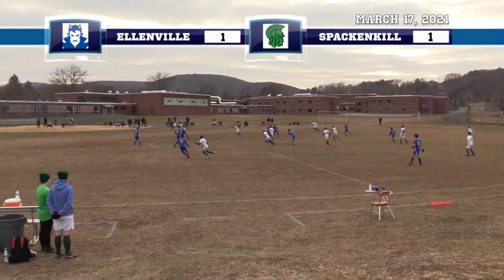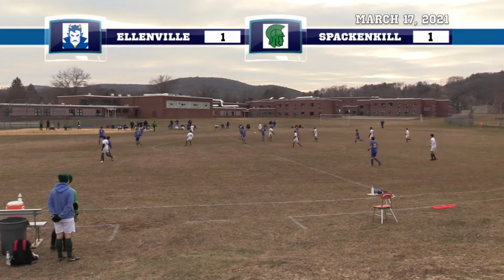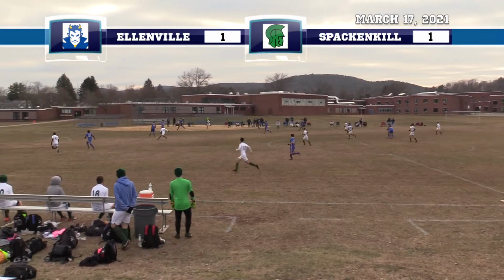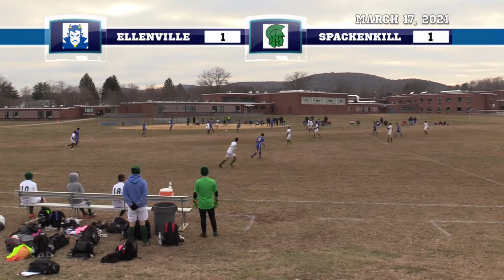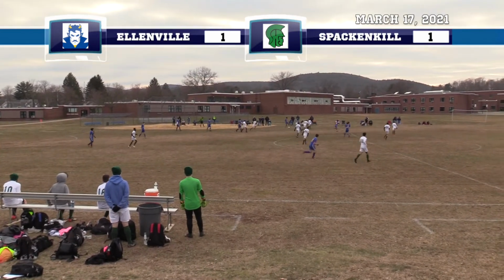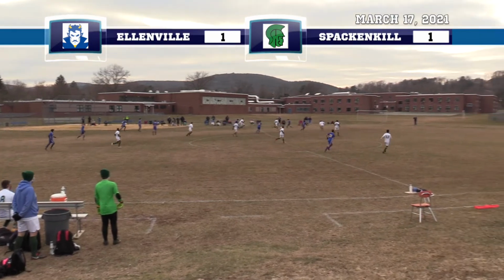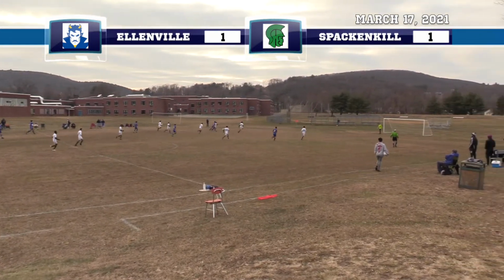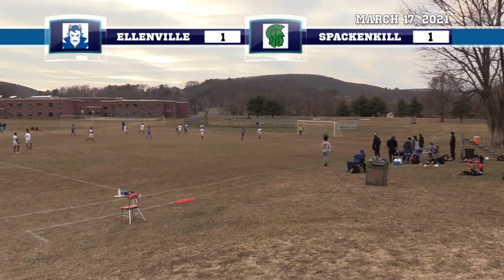Baxter in the center of the park, number 10 for Ellenville. We're going to get there first. Number 4 for Ellenville.